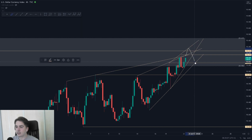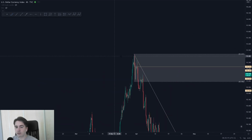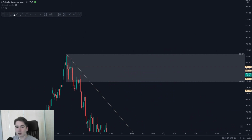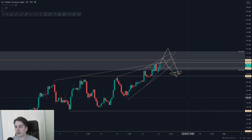So let's say the DXY moves really bullish, and we see some real strong momentum kick in. Then we could also move up all the way in towards 93.437, which is a major swing high on the daily and the 4 hour time frame. So we know that a lot of stop losses are situated above this high, so often price comes up, liquidates all the stop losses, and then starts with the real move back in towards the downside. So therefore I also wouldn't be surprised if that were to happen.